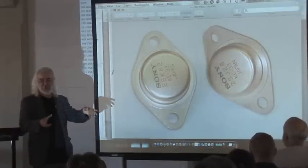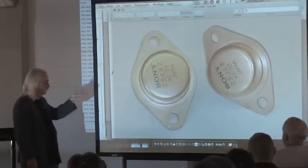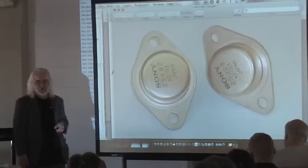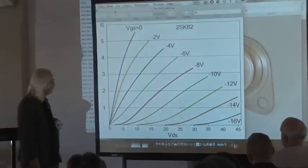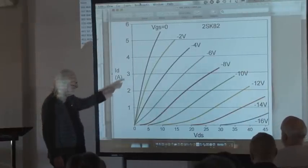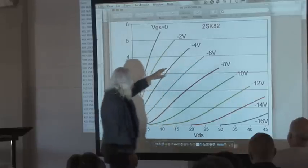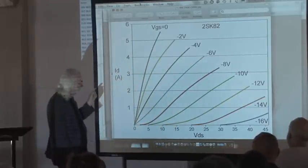These are complementary parts. You can build push-pull amplifiers out of them of various sorts, or you can use them individually for single-ended stuff. They have a curve that looks like a triode, if I can see the next one. Here we are. Now, this isn't your MOSFET. There's a little bit of MOSFET-y kind of thing going up here when you get into the relatively high current regions. It's not a pure triode, but it's very triode-like.